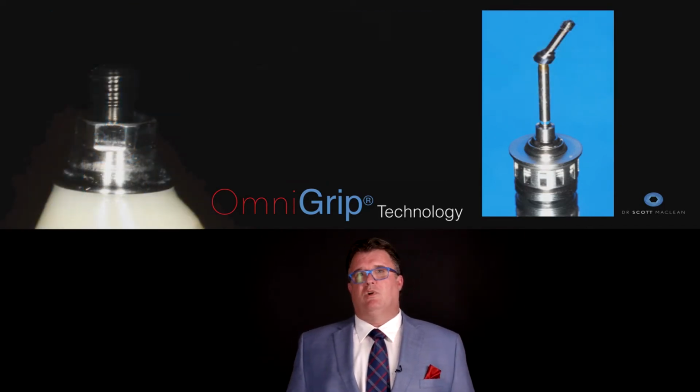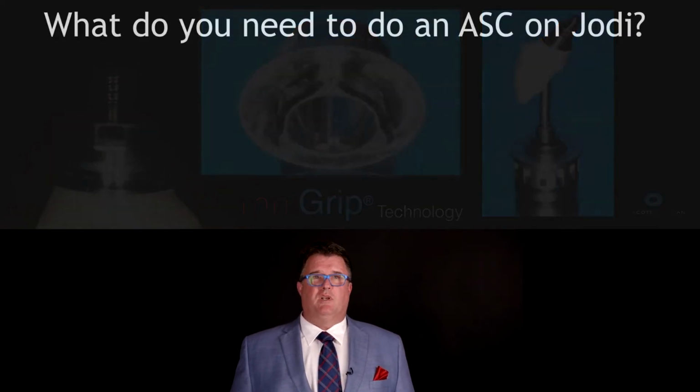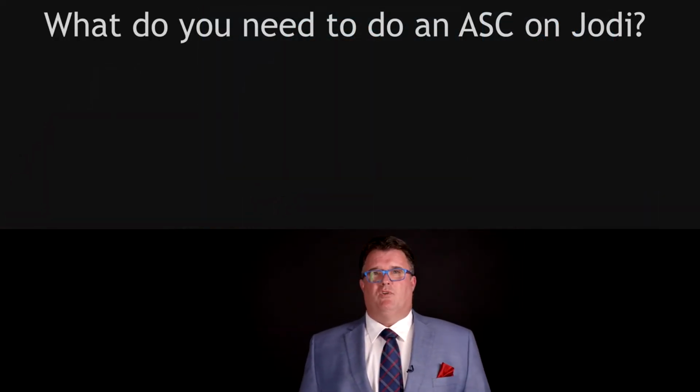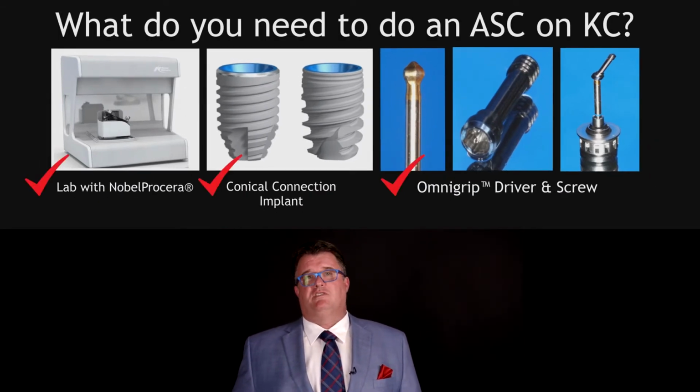So what do you need to do an ASC on Jody? We have to do a number of different things, but these are not difficult. It's more of a lab process. We need to have an OmniGrip screwdriver, but that's basically all I needed with this system.